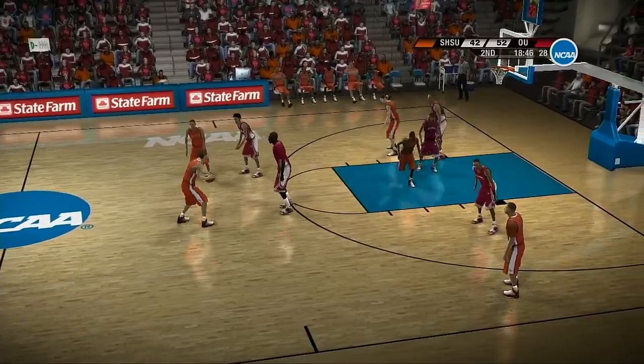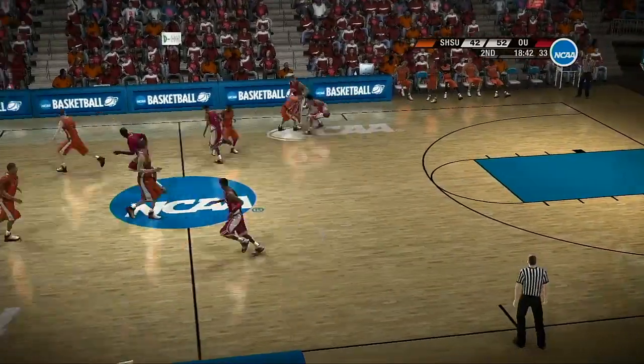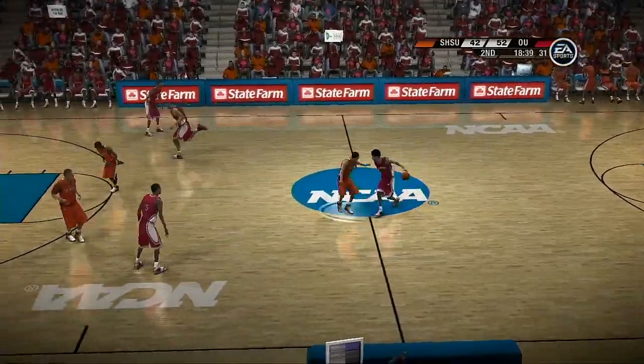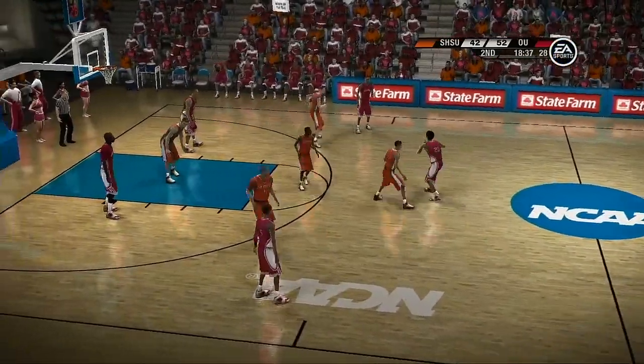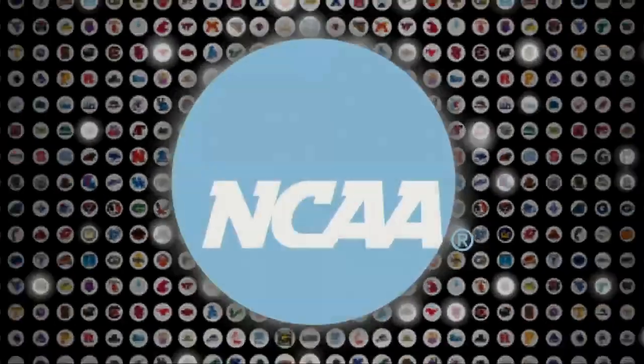They work the perimeter. The center slaps the rock out of there. They keep saying, get that stuff out of here. Looking for a good shot. Dumps it in for two, and he scores it off the glass.